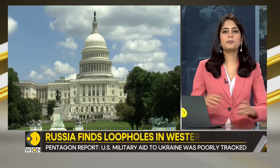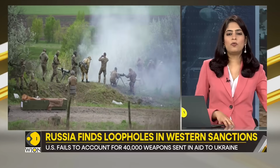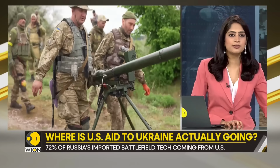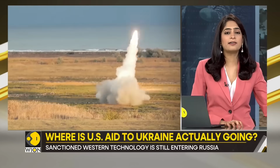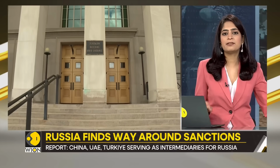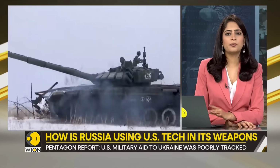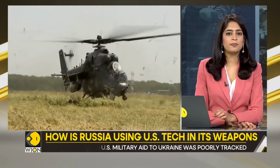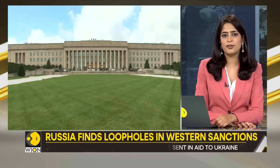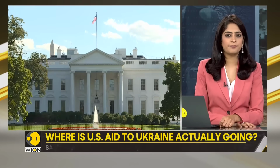The US has also been lax about tracking the aid that it has sent to Ukraine. Over $1 billion worth of shoulder-fired missiles, kamikaze drones, night vision goggles are unaccounted for. I'm not the one saying that. The Pentagon has made these revelations. We are talking about 40,000 weapons here. By law, they should have been closely monitored, given their impact on the battlefield. Sensitive technology, relatively small size, but American defense officials cannot account for them.